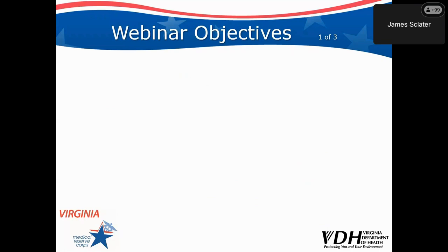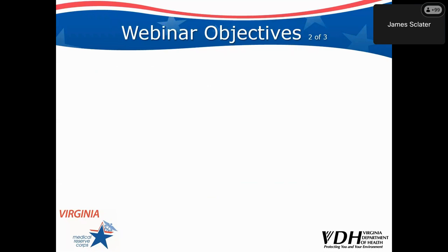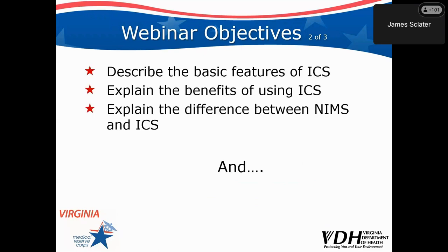The objectives I want to focus on this evening: I want to identify three purposes of ICS. I want to explain the benefits of using ICS and explain the purpose of the National Incident Management System, known as NIMS. We're also going to look at describing the basic features of ICS, explaining why we use it and how we use it, and explaining the difference between NIMS and ICS, because as I said, they go hand in hand, but they are definitely different.